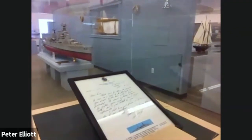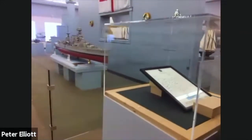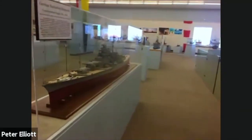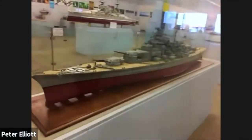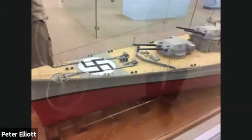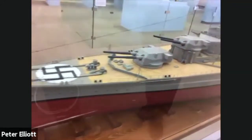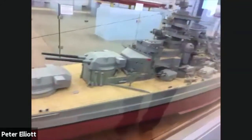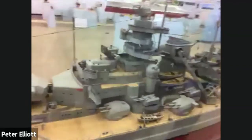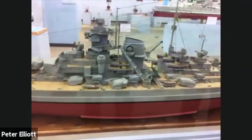And I understand you have the Bismarck here too, is that correct? Indeed, one of our best models. We have the Bismarck alongside the Hood, as is fitting. And much like a Shakespearean play, 3 days after destroying the Hood, Bismarck was sunk herself with very heavy loss of life. So it was quite a painful, bloody week for everybody. But the detail in the model is amazingly good.